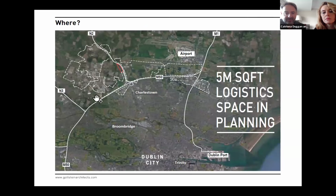Typically found on the periphery of cities. In Dublin, the area that we're going to share with you today is located adjacent to the M2 motorway, just off the M50. And we became familiar with this statistic a number of years back, that there had been 5 million square feet of logistics space in the planning. And I suppose that put us thinking as to how this sector could perhaps be influenced to a new way of constructing these buildings in a less impactful manner.